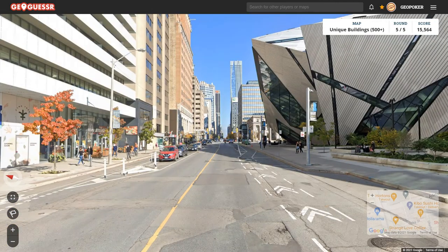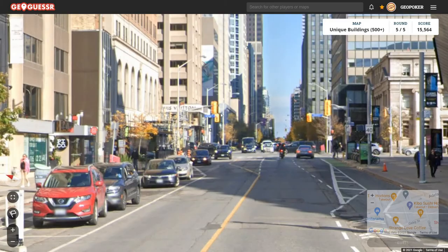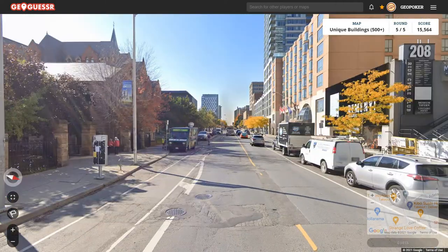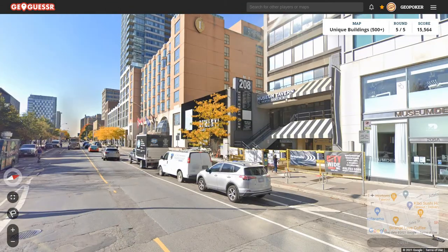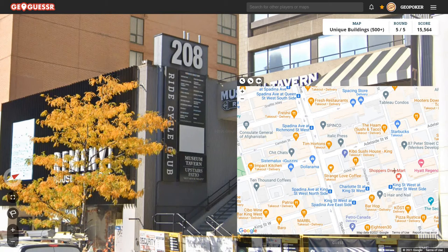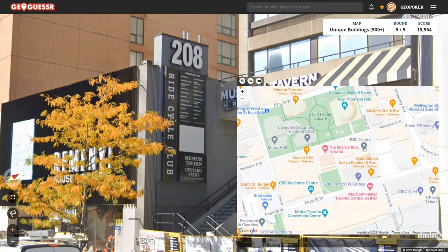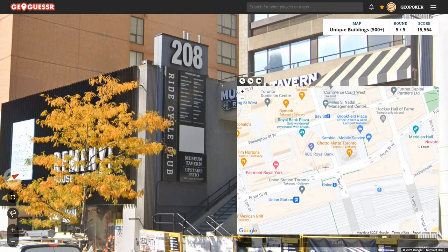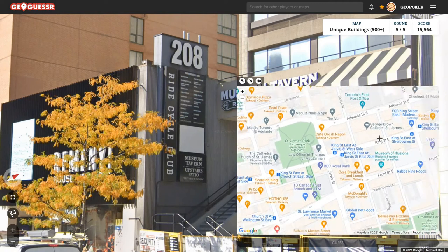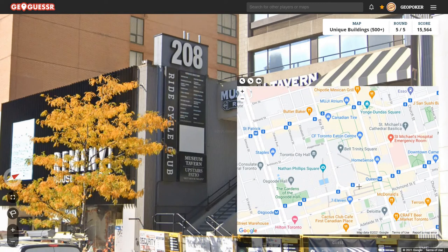Oops, sorry about that. But yeah, I just can't read any of that. We have a Louis V store back there. Maybe that will be visible on the map. I don't know. And here we have Museum Tavern. I don't think that helps much, to be honest. I think I'll just have to scan the map for this, as annoying as it is. Again, probably some of you will have gotten this immediately, but I really don't know. I mean, I hope this is in Toronto.